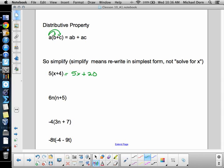Well, same thing here. If this 5 doesn't go to the X and to the 4, if it only goes to the X, the 4 is going to be mad. You have to distribute that way. We're just multiplying numbers. I can multiply a term the same way. 6n times n is 6n squared. 6n times 5 is 30n.